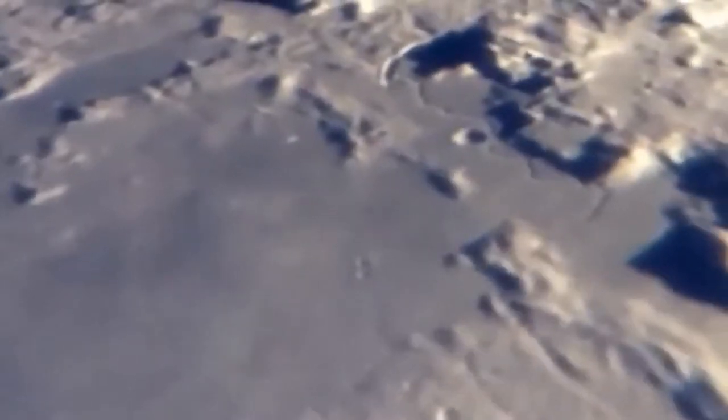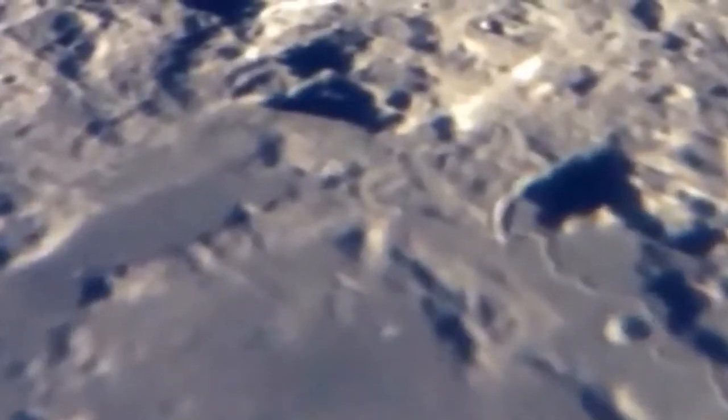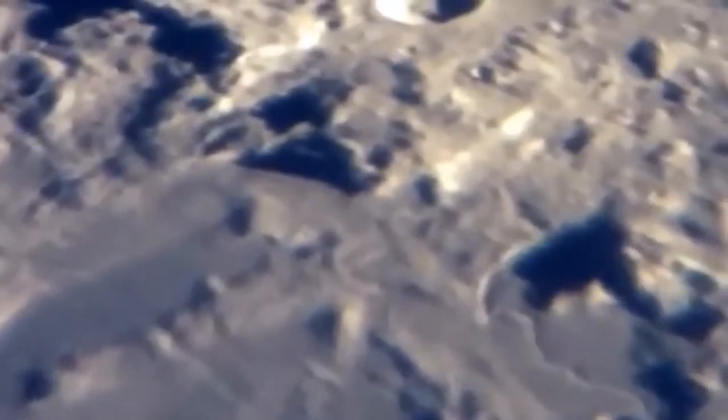Some of those structures are raised. You can see underneath them. And look at these darker shadows that have more of a bluish hint to them, a navy blue hint. I don't know what it is, but it's really something to scrutinize. How in the heck do you get these huge shadows when there are no huge mountains nearby? And the components look lake-like.